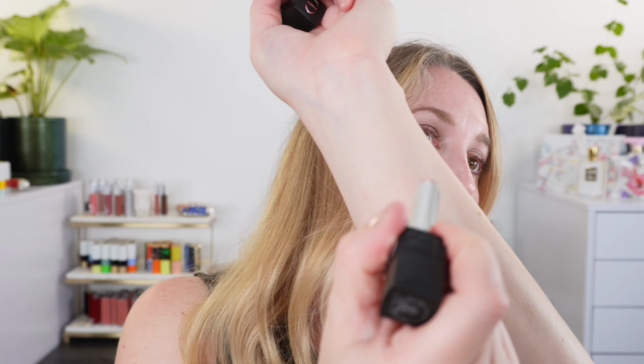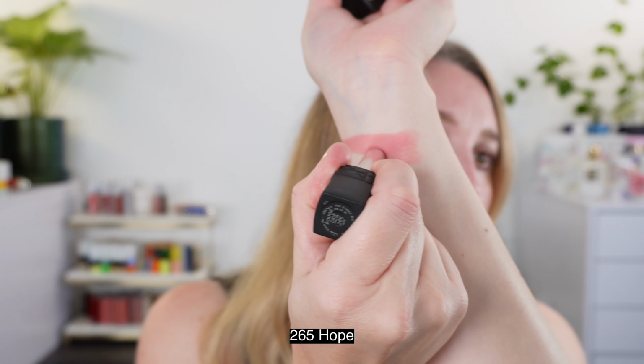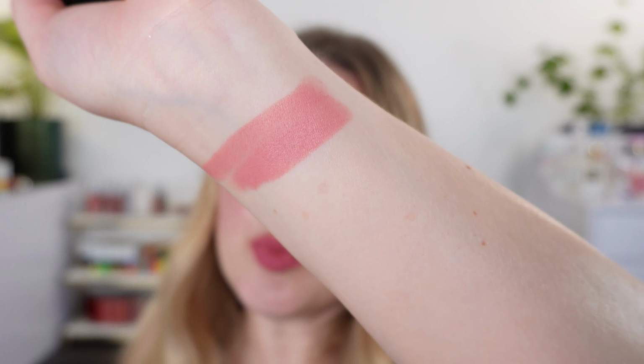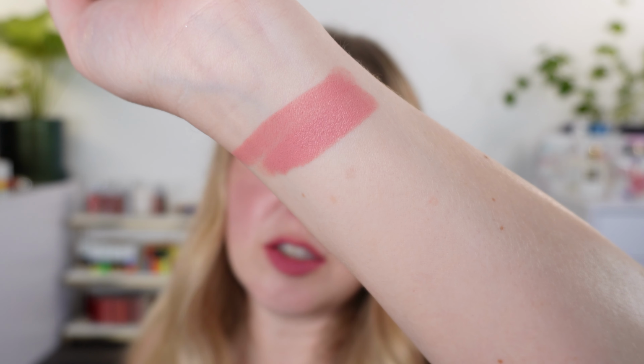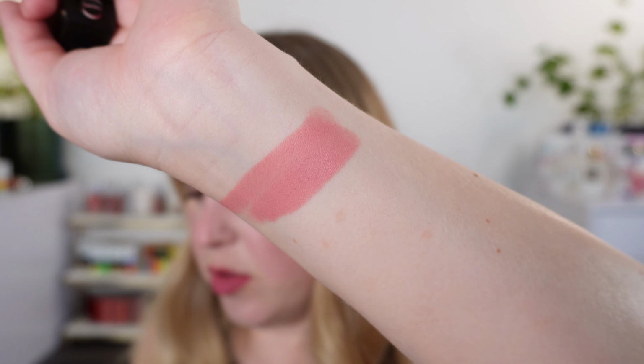I have quite a few of these. So this one here is 265 Hope. And let's go ahead and put this here. You can see that one swipe is really all you need with these. I like to do 1 to 2 swipes and you're really going to get full impactful color. So this is 265 Hope, and you can see it's a light milky pink. It's a pretty neutral pink, but it definitely has that white concealer-ish base to it. So just something to note there.